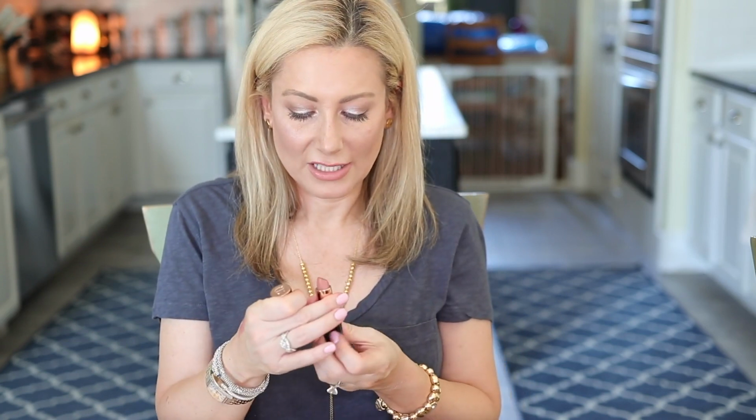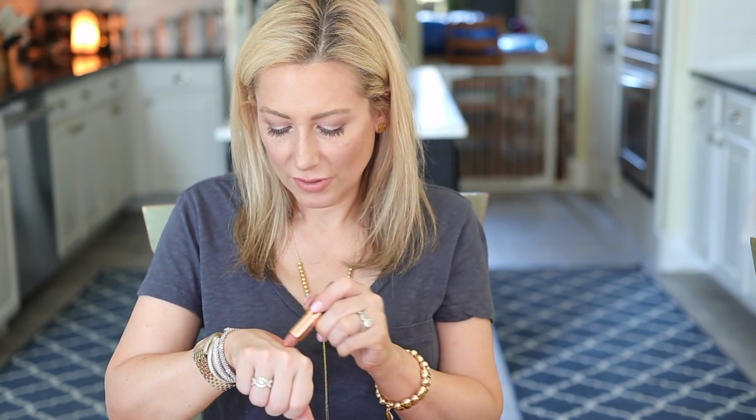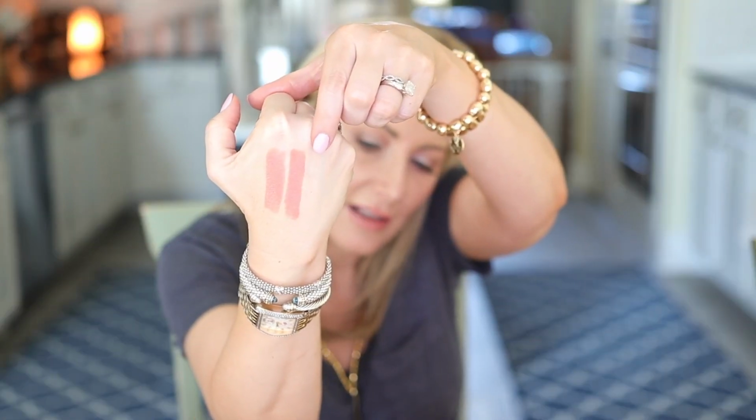I'm going to swatch it right next to it. It's a little more of a true neutral, but it's very similar, and I feel like it's a little creamier and a little more pigmented. That is the new shade right there. Love the whole Hot Lips collection, very much like the nude, neutral, lighter shades that have come out. Haven't tried the darker ones yet.